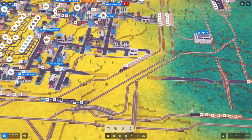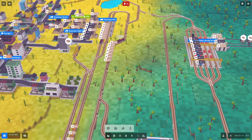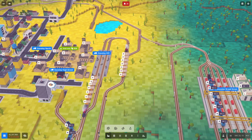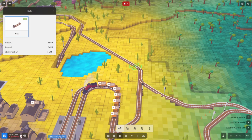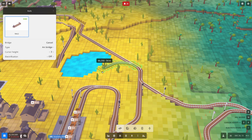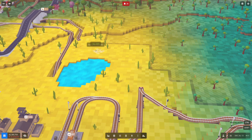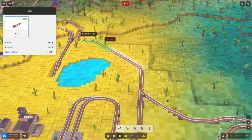Quite long. It's not actually super long. If I make some very, very specific accommodations here, we can really rapidly shorten that route. Yeah, so if I do something along the lines of this... Oh, that's nasty, that right there. If I do something like this... and then get a bridge or a tunnel in here. That would be great. Let's go across as far as we can. Move this route.